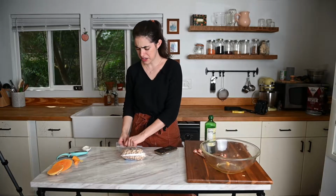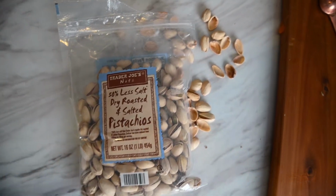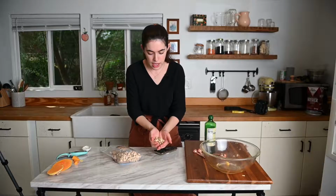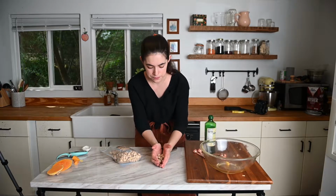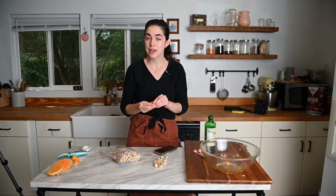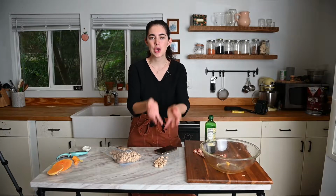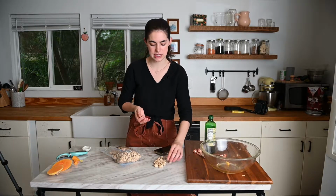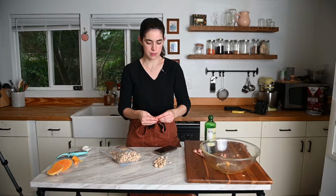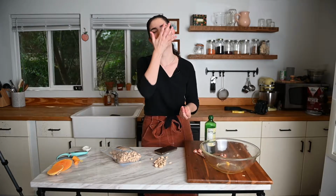But I'm also pretty hungry, and lately I have been loving pistachios. Not only are they a great way to get in some protein and healthy fats, but you can't just eat a huge handful all at once, which is something I definitely find people struggle with when they're eating nuts. You take a whole big scoop and you throw them in your mouth.